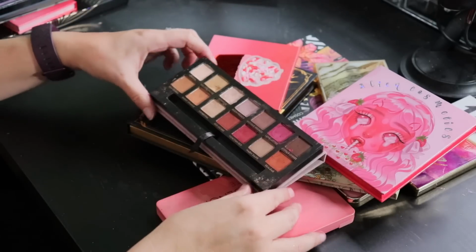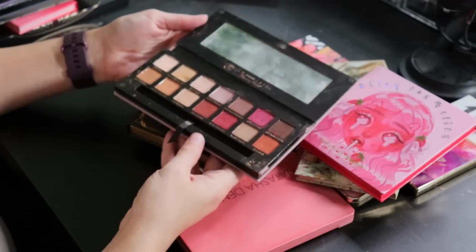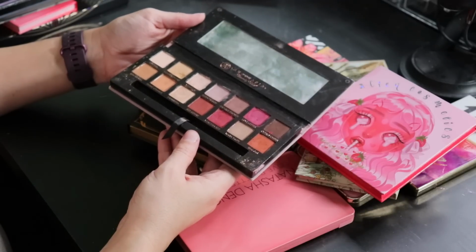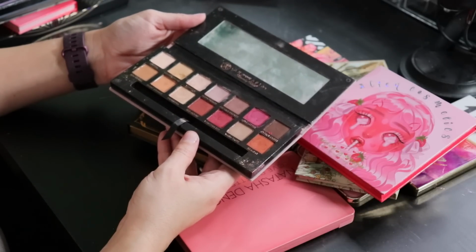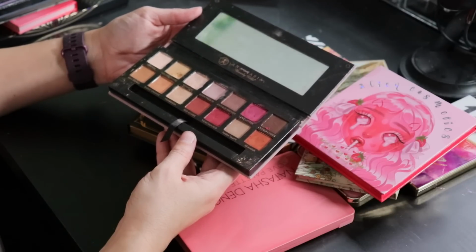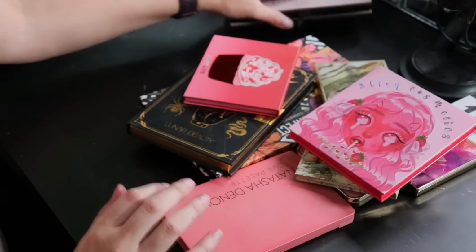Okay, I'm going to circle back to this one because I really can't decide. I don't use it very often, but it is so pretty. And I don't know if my heart can handle getting rid of Subculture and Modern Renaissance in one fell swoop, so I'm just going to set this one aside for now.